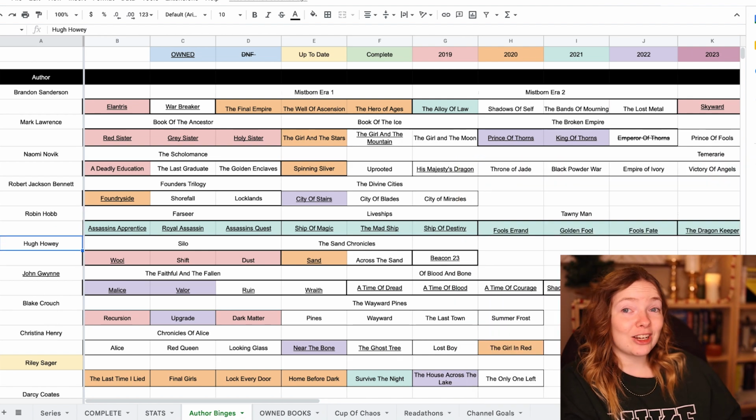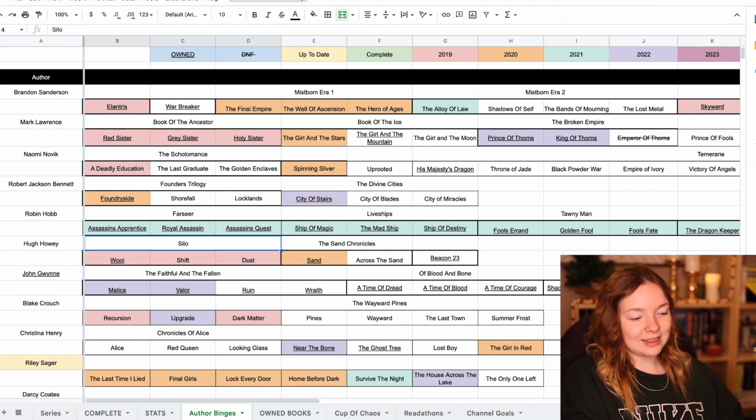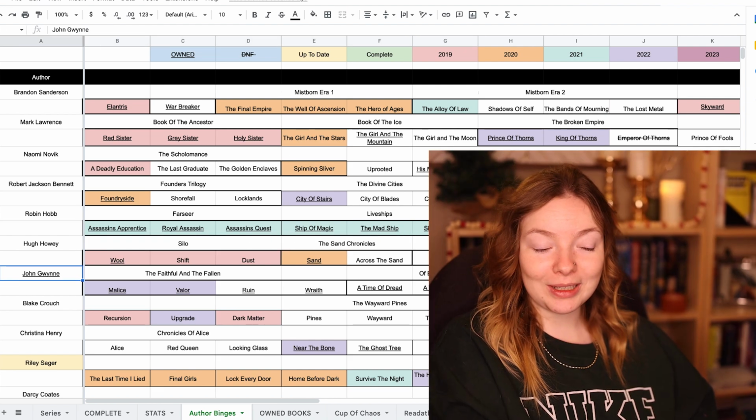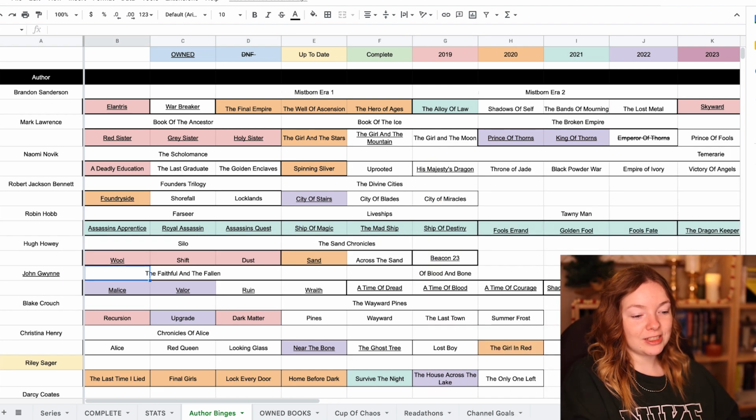I really actually enjoy Hugh Howey. I've read the Silo trilogy, and then I've read the first book in the Sand Chronicles, and I own Beacon 23. John Gwynne. I've started the Faithful and the Fallen series. I own the Of Blood and Bone series, and I own the Bloodsworn saga.